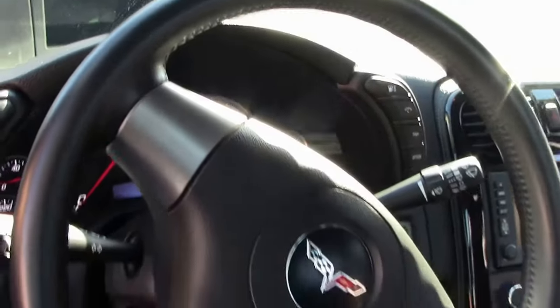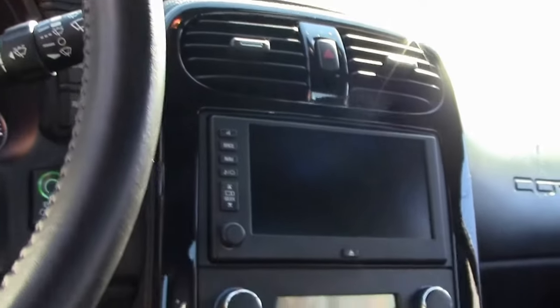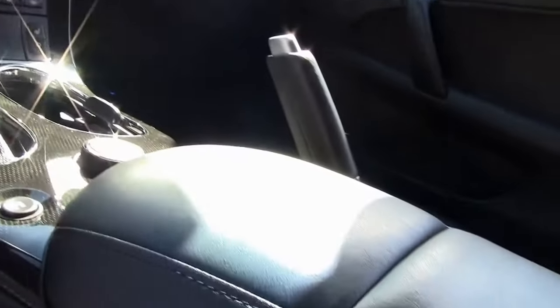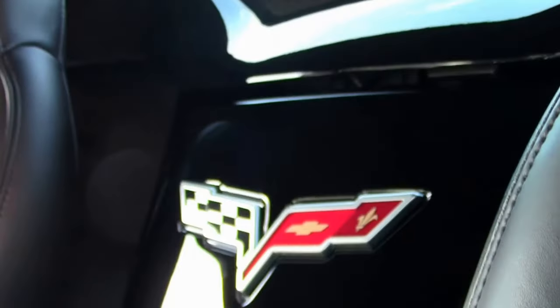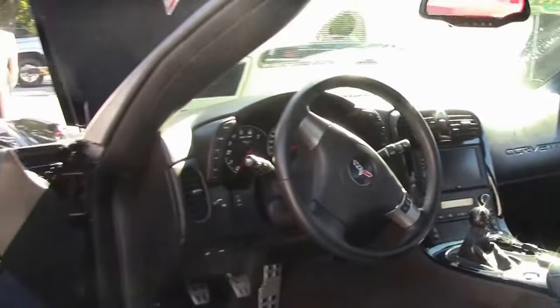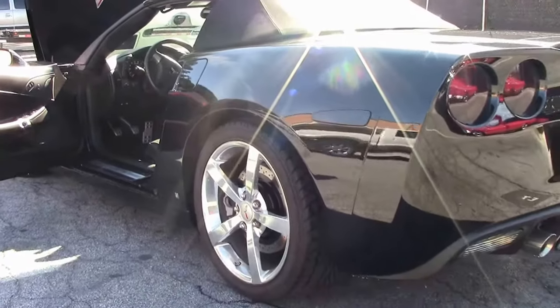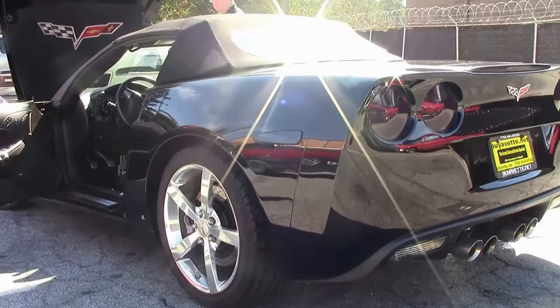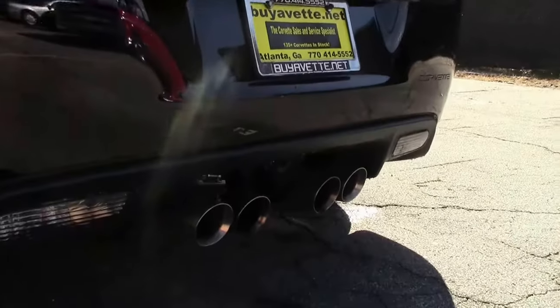Interior is in excellent shape. Should be with 8,000 miles, no blemishes on the seats. The center console pad has been changed out. And I apologize, earlier I said Z51. This is a magnetic ride, F55 magnetic ride car. Power top, navigation.